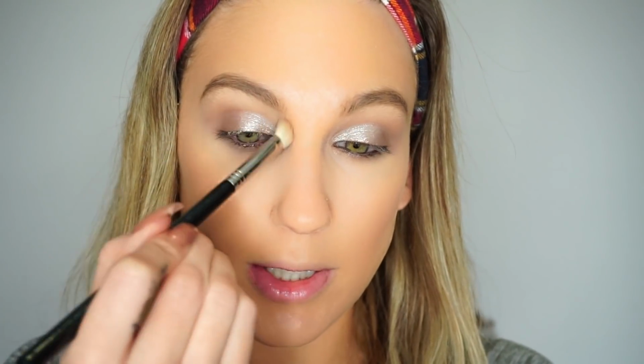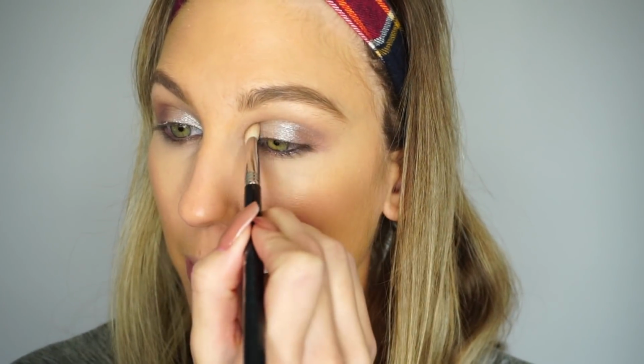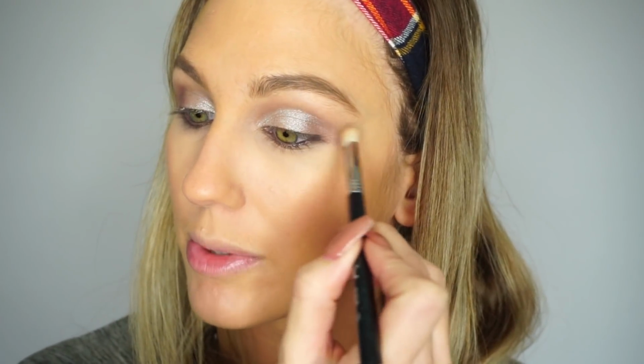So I'm just gonna take my Sigma E25 again and make sure these are all blended together. Gosh, I really like these shadows. I'm excited to play more with this palette. There's some really fun shimmers in here. Alrighty, so far so good with the palette. I'm just going to add some liner and mascara off camera and let my camera cool down, because it's about to overheat, but so far, first impression wise, so good for sleek makeup.